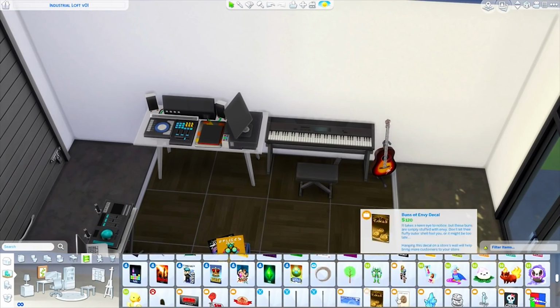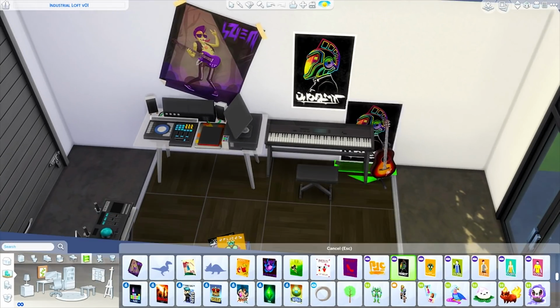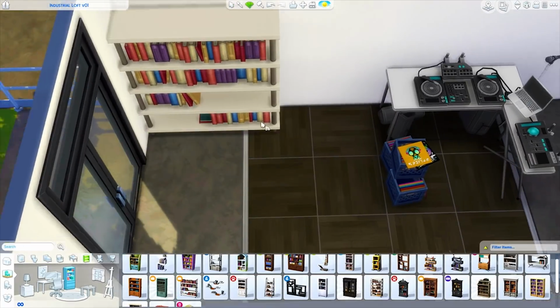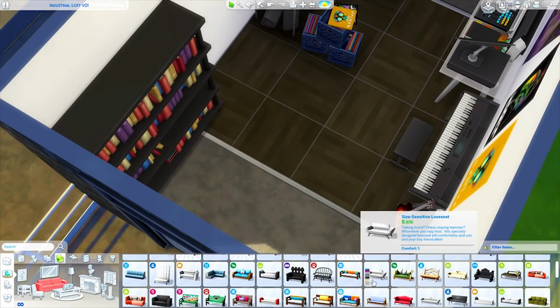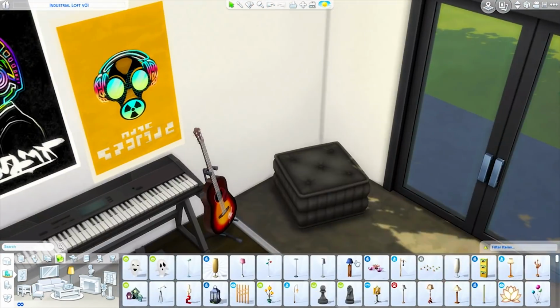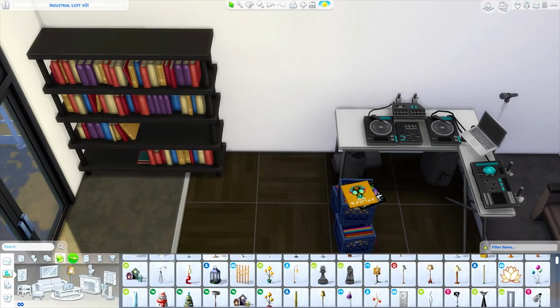I don't think it's functional because there's so many things on it, and I end up adding a rug on top of it as well. So it's probably not functional, but everything else should be. And I have a bookcase, I have a place to sit down. It's a cozy space, like, this is where we make music. And I think this is probably a big selling point for the person that bought this loft.